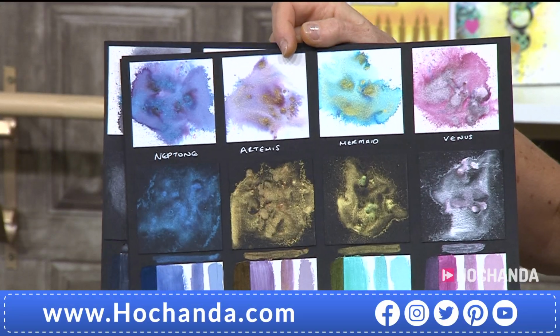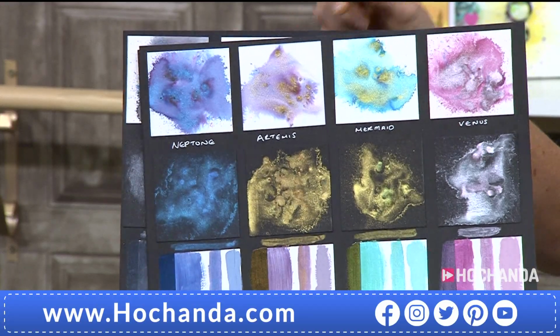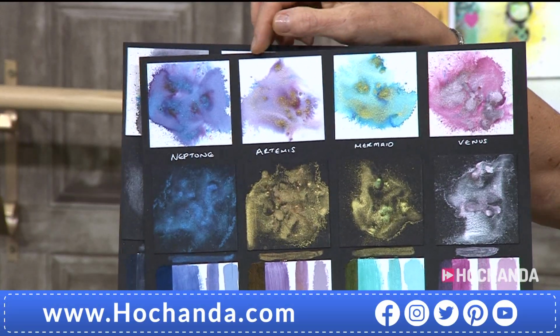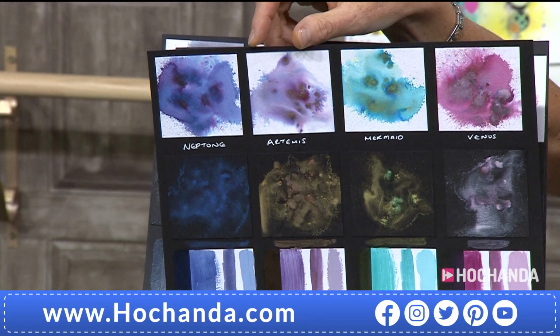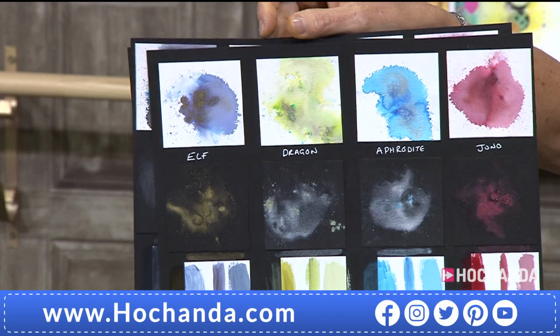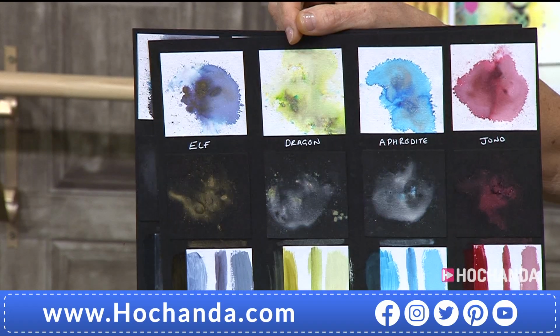Yeah, so we've got Neptune, Artemis, Mermaid and Venus, and they are stunning. Look at that, everybody. That's incredible. So that's got gold in it. It looks gold in the bottle. And then when you sprinkle and spritz, oh wow, the turquoise explodes out of it. That's my favourite. But maybe the next one is. There's your other set. Look at that. Look at the dragon. They're so lovely.